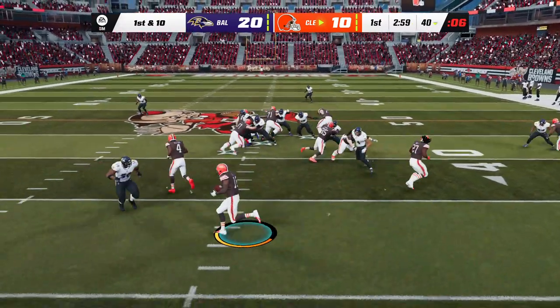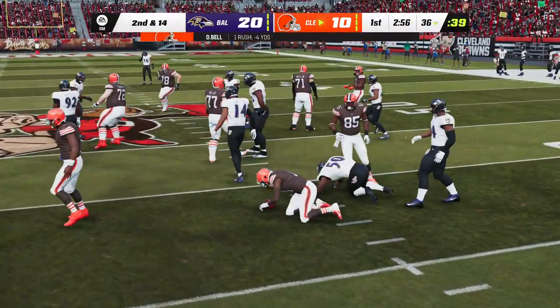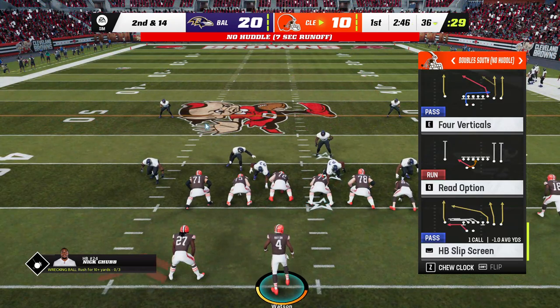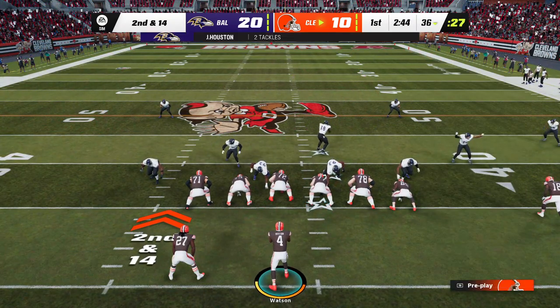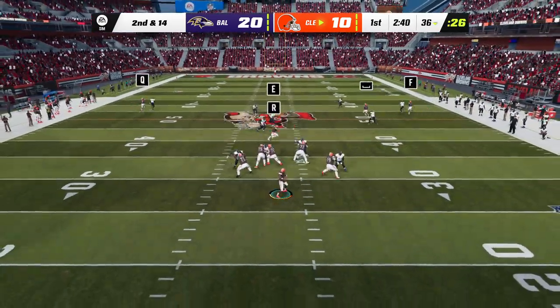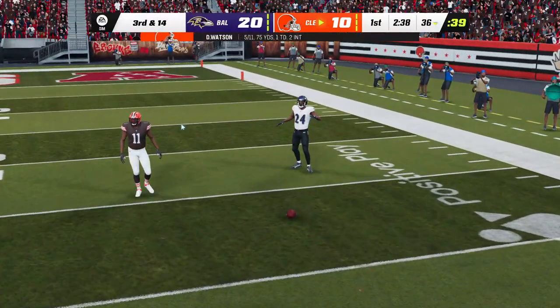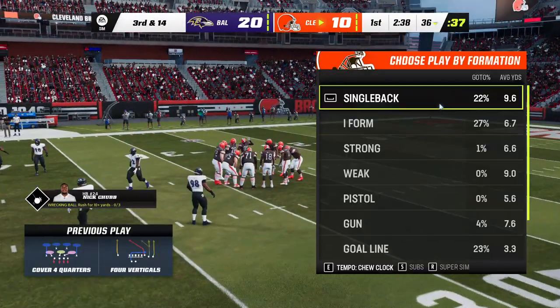On first down, they'll run with Hunt. And that play went nowhere, losing yardage. It'll be back at the 36. Throwing on second and 14, Watson, he'll rifle this one deep right side. And this a leaping effort, but it's knocked away and incomplete.